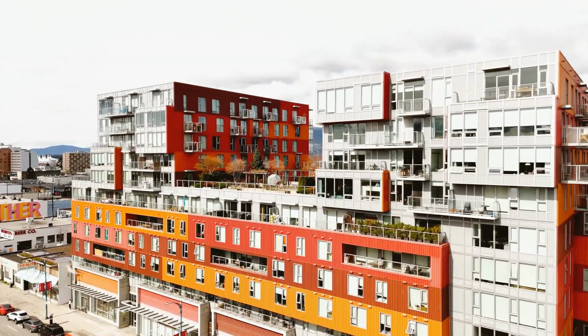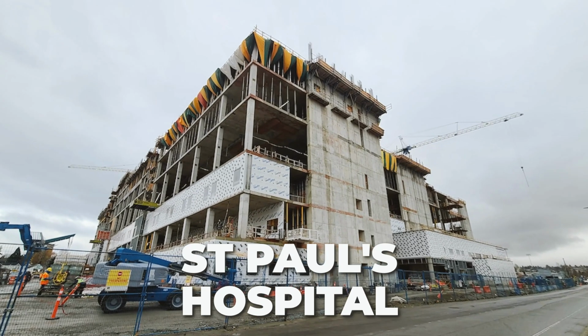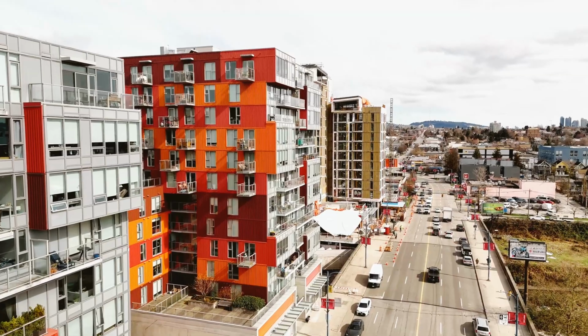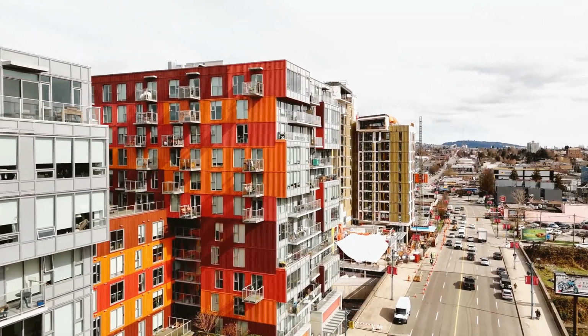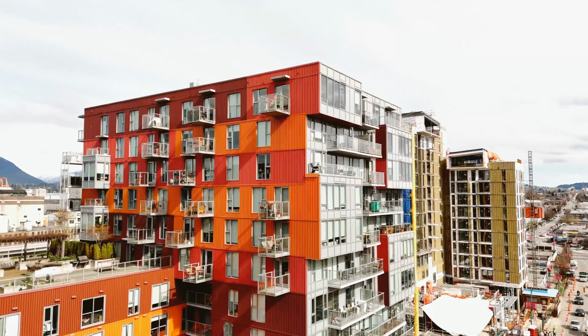This is an Airbnb friendly unit. And what I love, not only is the size dynamics, but just over my shoulder here, you can see the new St. Paul's Hospital that's going up. This whole area is going to be gentrified. If you look at the community plan for the hospital, as well as the outbuildings, this area is going to change like crazy.